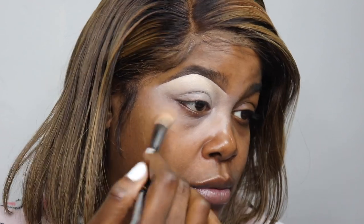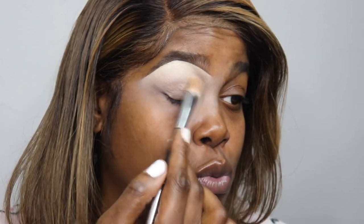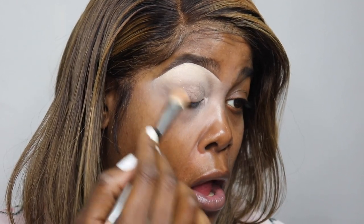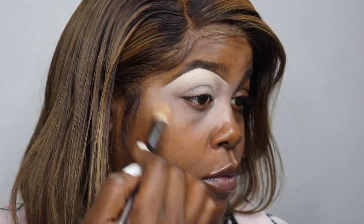Just dragging it. And the more you drag on it, it gets sheerer and sheerer, but the more you pat, it stays right in place and stays as bright as you want it to stay. So down here, we don't want it this bright. So we're gonna drag it, okay? We're gonna drag it out. Boom. Now once you put your foundation on, you would never know all that is there. All you're gonna focus on is that lid area, okay?